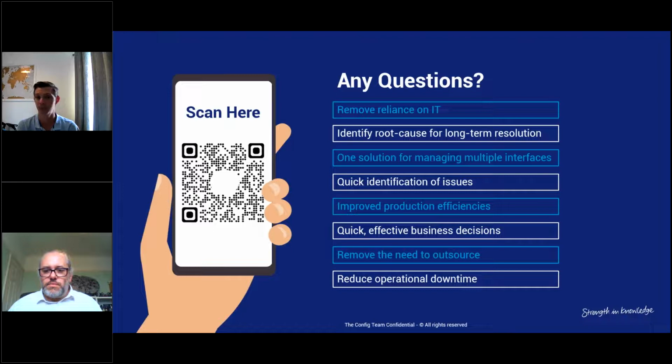Anything to add from you on that, Mark? No, I think that's pretty succinct there. As I said, my experience was in 3PL, but we have implemented this in other areas of businesses as well. And it is nice to be able to give a particular area of the business their own view of their own IDocs. They don't have to worry about all of them, which speeds things up a little bit.